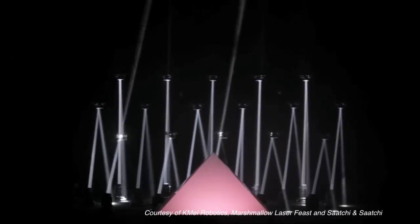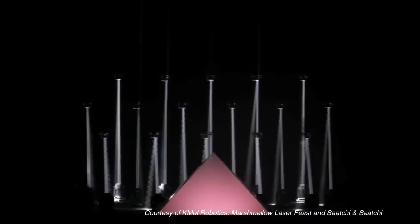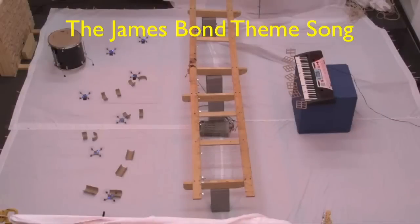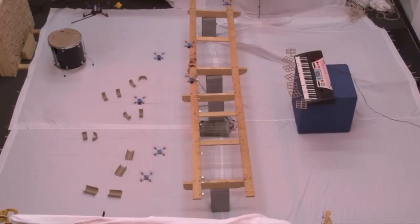But next, what I really want to do is to show you the coolest video I have. And it behooves us to show it here, the coolest conference I've been to in my 50 years. This is the James Bond theme song, celebrating 50 years of James Bond. And let's watch 9 quadrotors playing the theme song. And I'm going to shut up and let you listen.